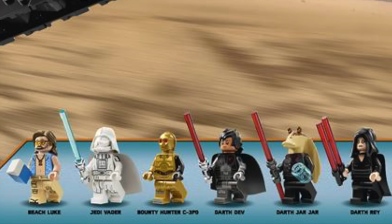Next up, we have Darth Dev. I'm not sure what reference Dev is, if it's a reference at all. I have no idea who he is or where he hails from, but Darth Dev. And at first, when I looked at the leaked images the other day, I thought it was Dark Side Rey, and I was like, that looks nothing like Rey. That's a terrible figure. And then I realized it said Dev, but it was cut off, so it looked like it said Rey. You can see how that could happen.